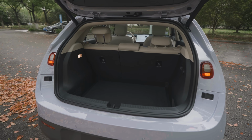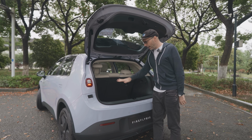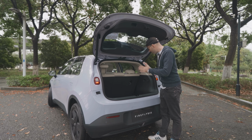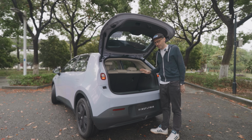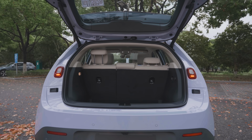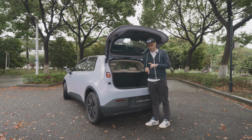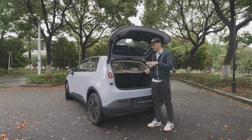So I can put my hand in here like that. I can also stand underneath here. I have lights out here, and then I can push down these rear seats and get even more space. I think over 1,200 litres of space if I push those down. So it's a supermini that should be super practical, super affordable. This is ticking all the right boxes at the moment, but it's not just that, okay?